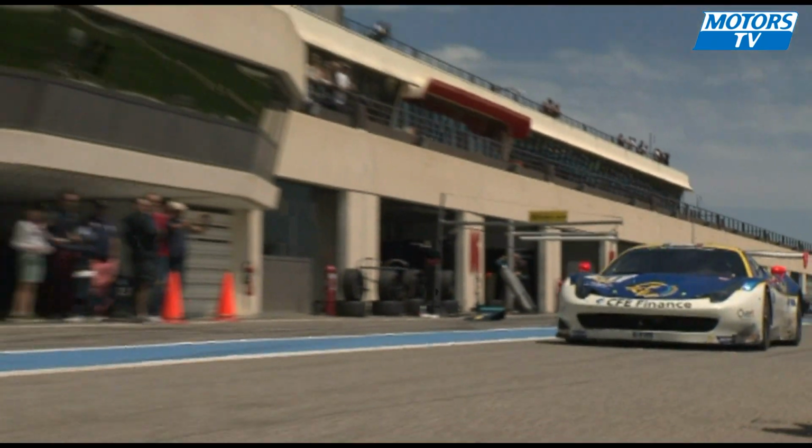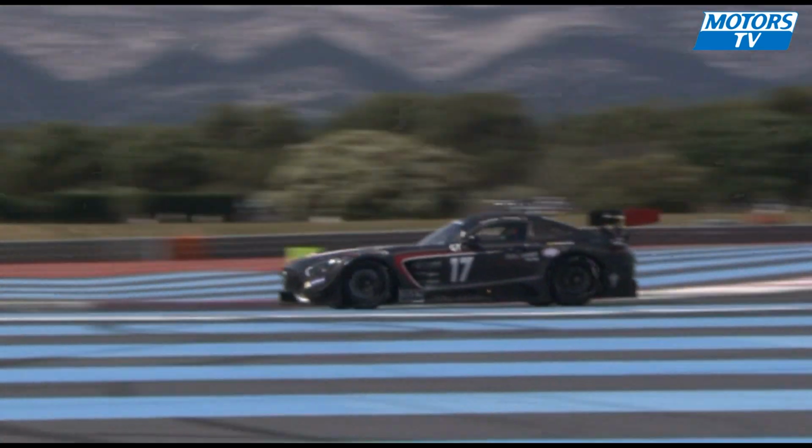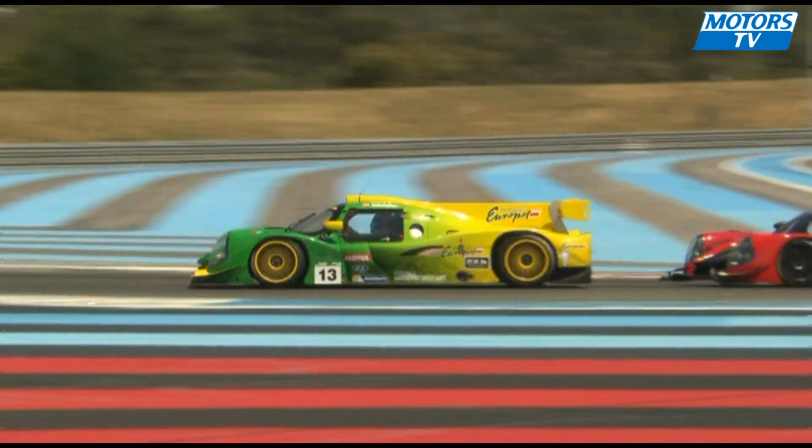Unfortunately for him, the Italian team couldn't win, picking up a penalty for not respecting the racing line under 10 minutes from the flag. The Mercedes 17 capitalises by winning at Le Castellet in front of the Porsche IMSA Performance and Ferrari AF Course. Only a few metres to go for the Inter-Europol competition car.